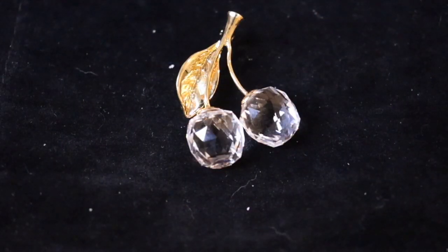So while we're on the cherry theme, I'm going to share another cherry brooch that was inspired by my mom. Now, my mom absolutely loves cherries and always has for as long as I can remember, and I think I've really gotten that love from her. They are just gorgeous, and I think that this piece is really pretty.